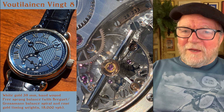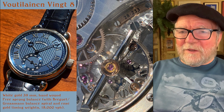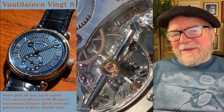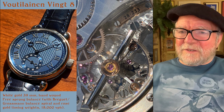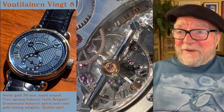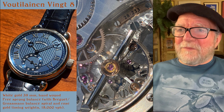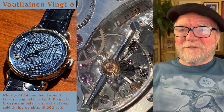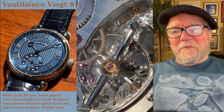of his watches. It has this free sprung balance with what's called the Breguet Grossmann balance spiral, and rose gold timing weights on it. But this watch is just, to me, like boom.